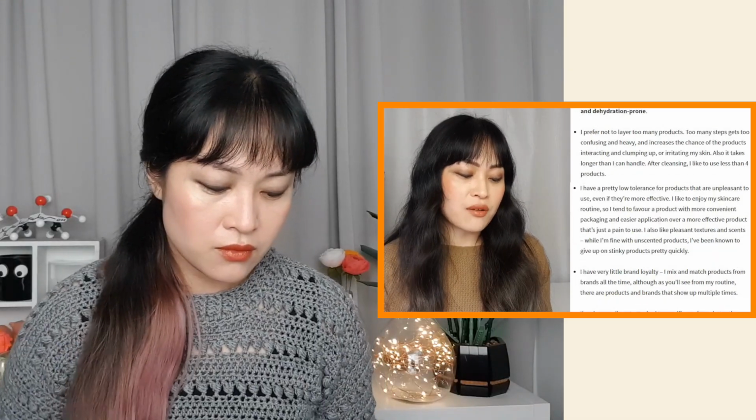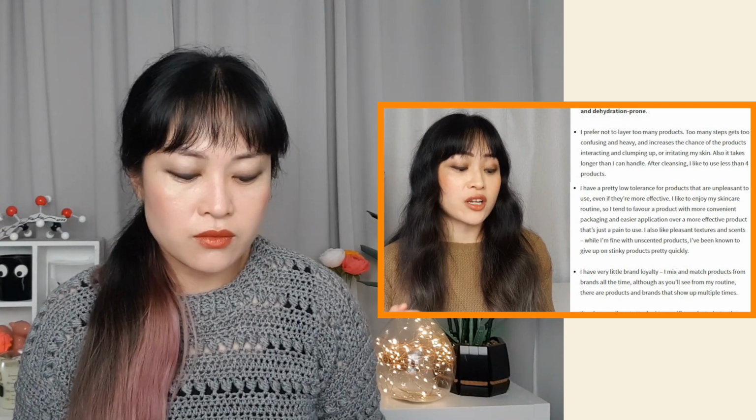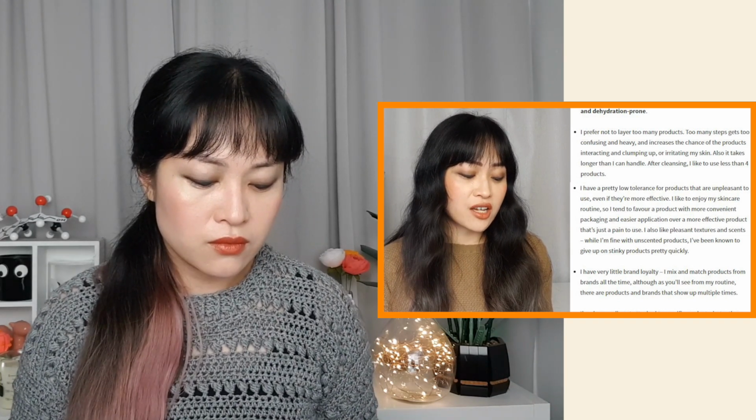Part of this is also because I switched to more multifunctional products that can take the place of 2 or 3 products. I don't like things that are unpleasant to use, even if they're more effective. I like to enjoy my skincare routine. I favor products with convenient packaging and easier application over things that are a pain to use. Still true. I also like pleasant textures and scents. Yes. I think my preferences for skincare are pretty solidly set now, and I think that does come with just getting older and being less money poor, but more time poor and energy poor. I also got diagnosed with ADHD, and that's part of why I find it difficult to stick to routines. If there's bad textures or weird scents or fiddly packaging, they're all just like giant barriers to me using a product.